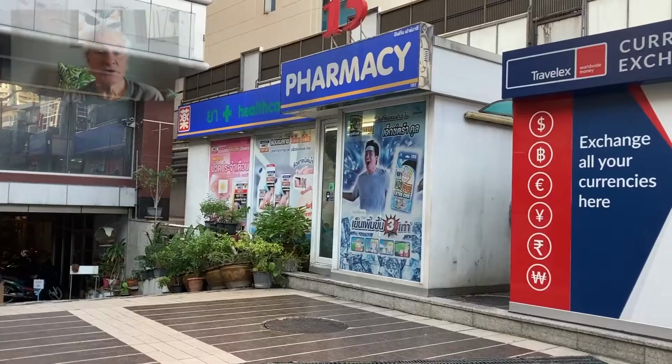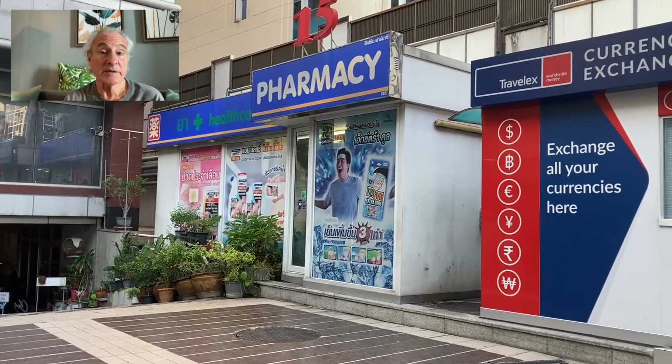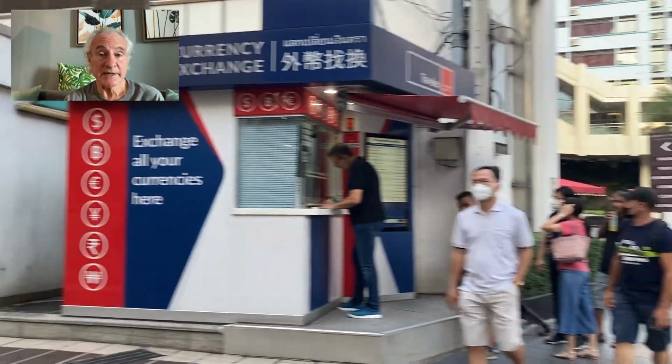If you find that you need dental care, you can take the BTS to the Payatai station on the BTS. I go to a place called Dental Image at Payatai, and I find that the care is very good. Prices are very reasonable. In Thailand, many medications that you would need a prescription for in the US, you can just buy over the counter. So for example, if you need an antibiotic, you can just buy that at a pharmacy.